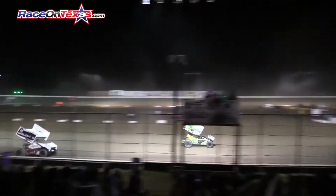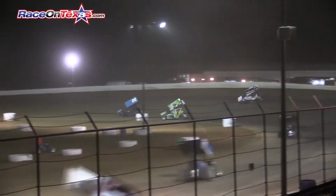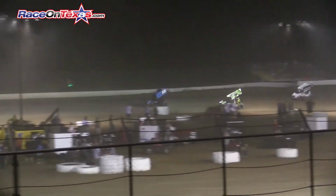Tankersley, your leader, with 7 laps to go. 18 in the books right now. Scotty McDonald in second spot. Jacob Lucas is third. Bryant fourth, and Lawrence rounds out the top 5.